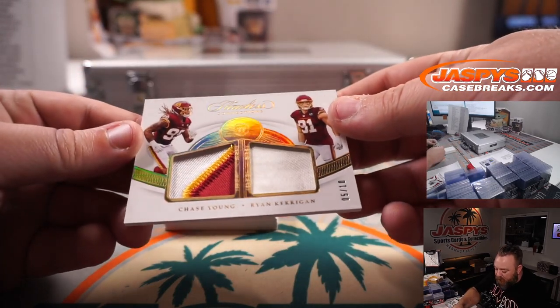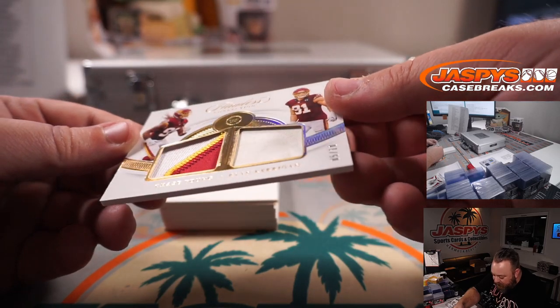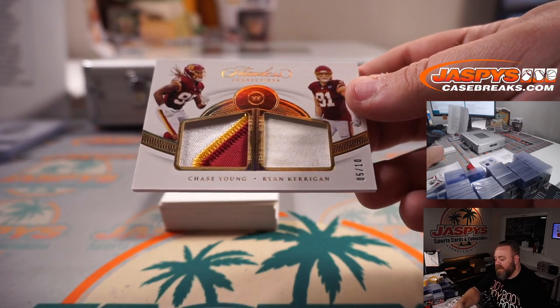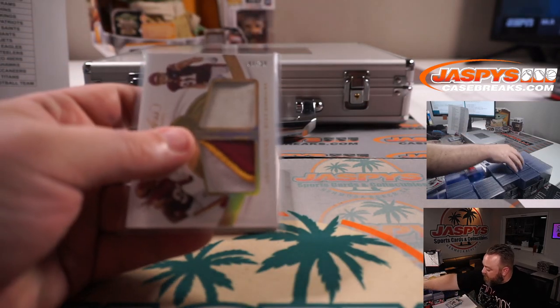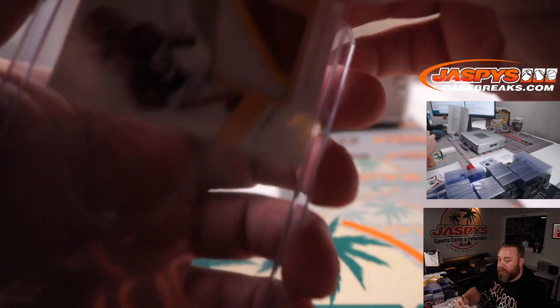Nice patches here, both for Washington. Flawless connections. Chase Young, Ryan Kerrigan. Kerrigan's is extremely dirty. Chase Young, nice three-color patch. 5/10. Washington football team is random number block. Spot 5, Sean O'Leary.